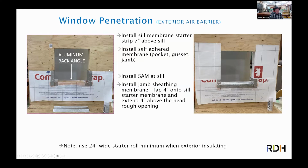And so right now, when you think in your mind, say, hey, I'm going to put the sill membrane on a window, people will take the sill membrane and go right to the sill of the window, install a sill membrane. Okay, it seems reasonable. I'm suggesting I start 7 inches above, and there's a reason for that. I need to lap 4 inches. I've got an angle. I'm going to put some tape on there. I don't want the tape that I make in my air barrier to interfere with my drainage plan. I want free drainage at the corners.